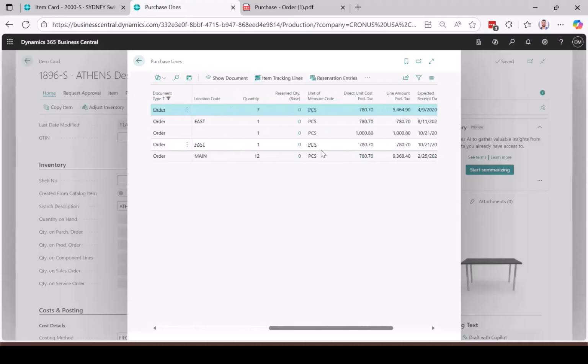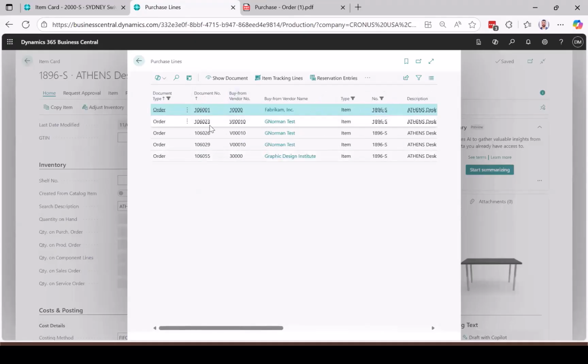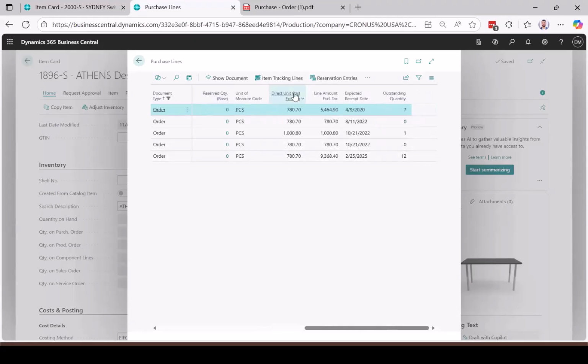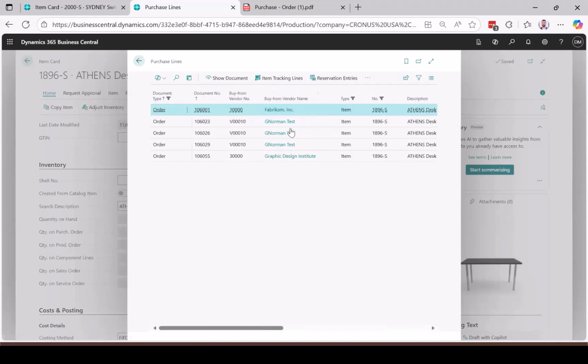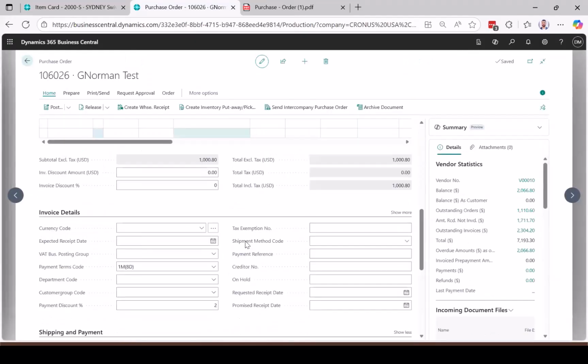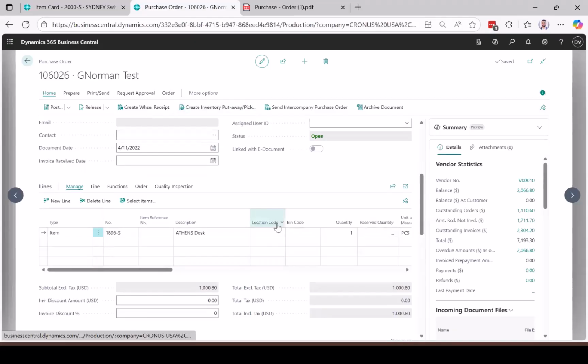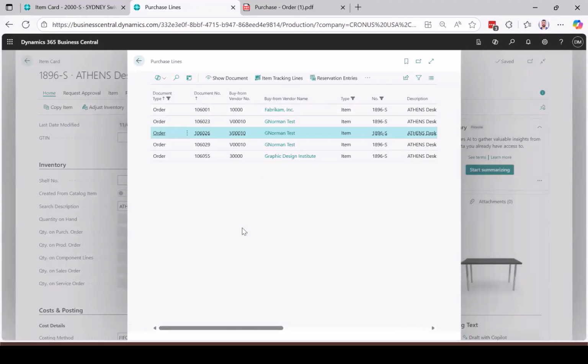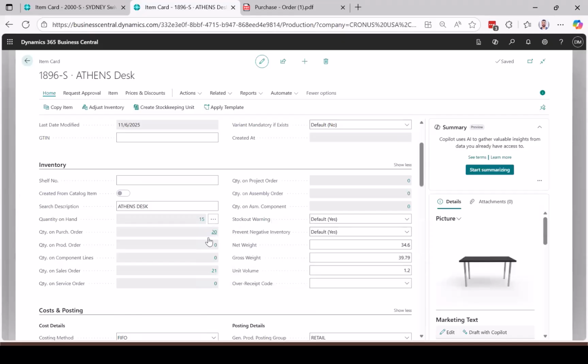Okay, here we are. We can see the different documents, 23, 26, 29, 55, from whom I'm buying, for which location, which quantities, direct costs. I can drill down into the documents if I want, just by clicking show document. It opens the PO like magic. I review the PO, the lines. Then when I finish my review, I just press escape on my keyboard. Boom, leads me back. And escape again to the item card.